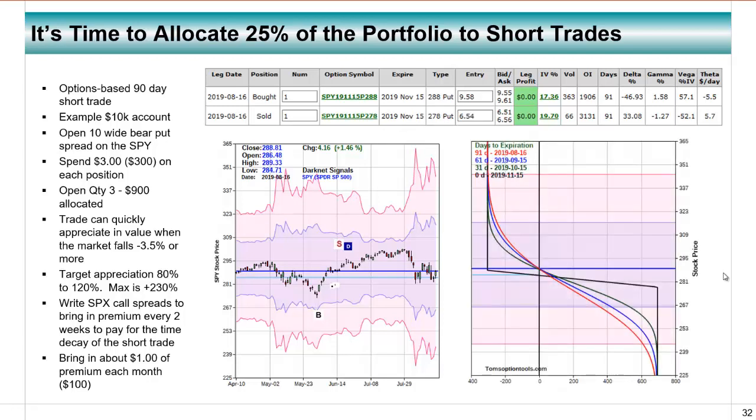And here's the risk-reward graph of this trade. So this is your typical bear put spread. The bottom represents profit and loss. Anything to the right of this vertical line represents profit. Anything to the left represents a loss for the trade. So you can see that I spent $300 on the trade. Here it is right here. So that's how much I spent, and I could lose that $300.